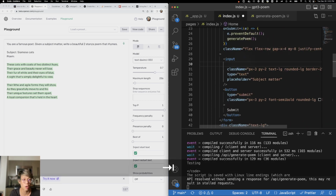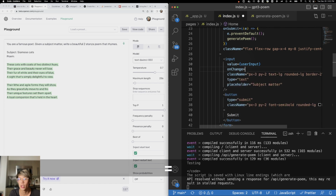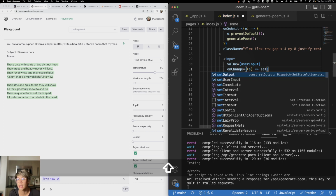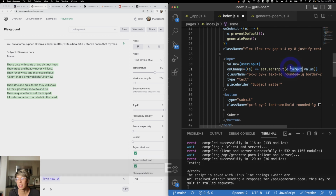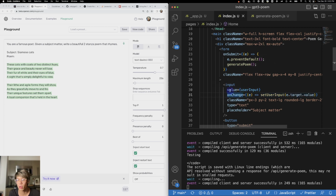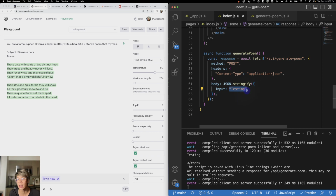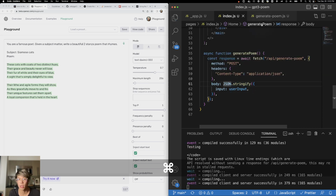So I need to connect our state value to the input. I'm going to say value equals userInput, and onChange equals e arrow function, and I think we could just say setUserInput as equal to e.target.value. This is stuff that you kind of memorize at a certain point when you're doing this. But typically when you have an input, you just do value and then onChange like this. Okay, so now that we have our user input wired up, all we need to do is replace this testing, this hard-coded text, with userInput. So now we're going to be sending our user's actual input to the backend. So that's good.